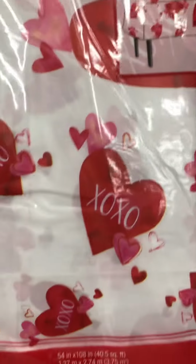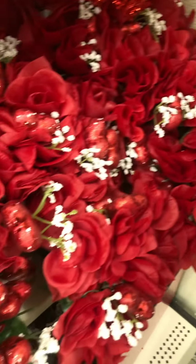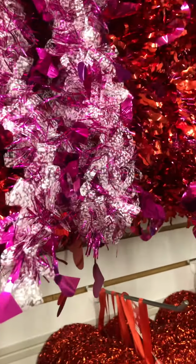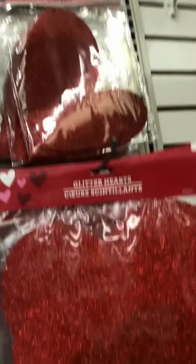Anyway, they got the tablecloths. And they got that tablecloth. Of course, they got the regular. Cute. These are beautiful flowers. Beautiful. And they got the hearts. Oh my goodness. Look at all that. Gorgeous. Oh no. Look at that. Oh wait, I need to get out of here. Oh, look at the glitter, y'all. Glitter. And they got the big hearts here, y'all. Red hearts.